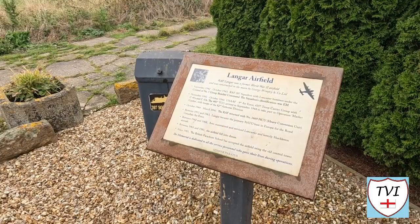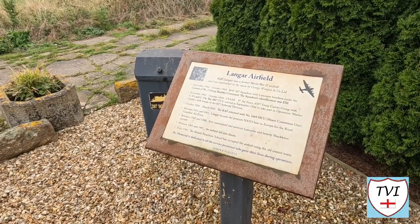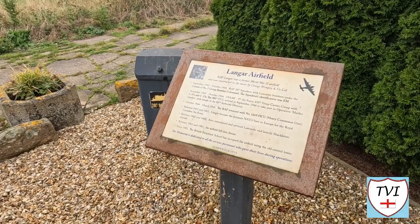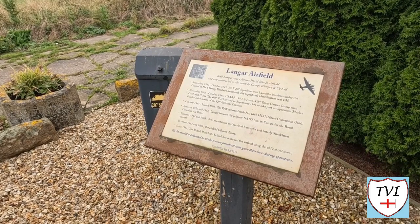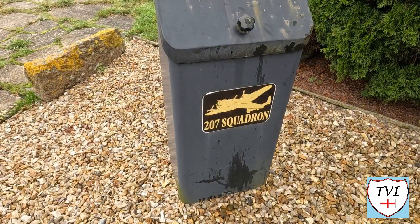RAF Langar opened in 1942 during World War II. It was used by both the RAF and the US Air Force. Primarily, it was a troop carrier transport airfield. After the war, it was provided to the Royal Canadian Air Force, who used it as an operational base until 1963. Langar's main associated squadron was 207, a major bomber command unit that participated in raids on occupied Europe.